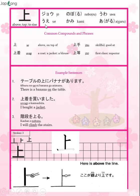The Japanese reading is ue, and the Chinese reading is jo. Alright, so you can remember both of them. Ue is above, on top of, or uwagi is coat, jacket, blouse, etc. Jozu is to be good at something. For example, watashi wa nihongo ga jozu desu, you can say you're good at Japanese. In this jozu, to be good at, you can use this kanji, ue and te. So upper hand will be like that.